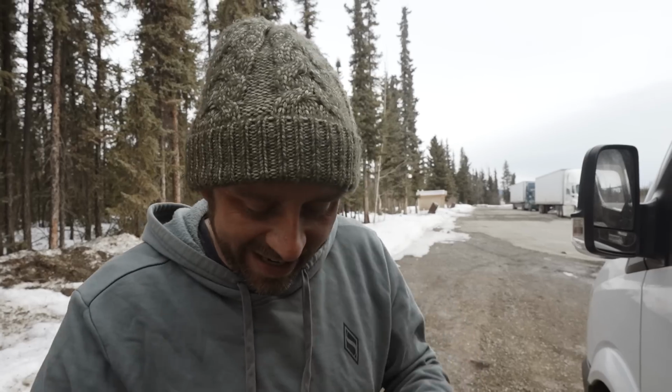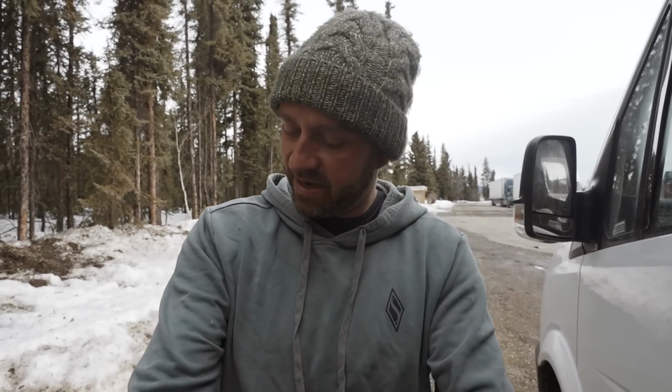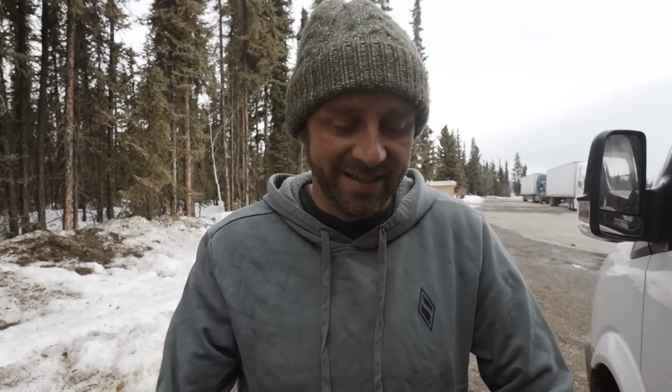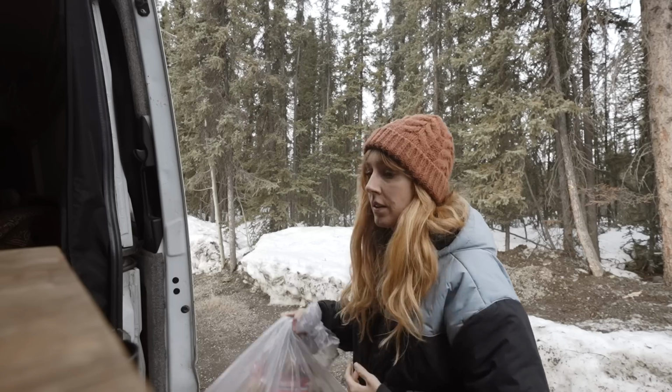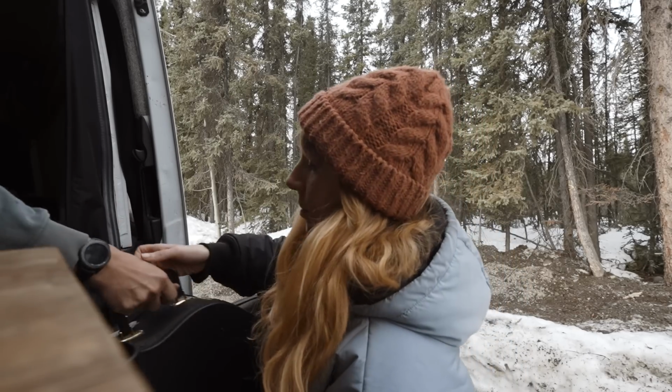Good morning. Getting ready to cross the border into Alaska. We are about 25 minutes away from where we parked up last night after Mr. Strange Guy freaked us out. It was lovely. Joined by some trucks, another camper. Oh, that's beautiful, isn't it? Nice little spot. Like, Alaska, baby. I think we're all set.